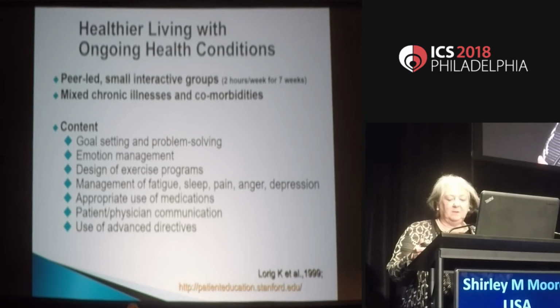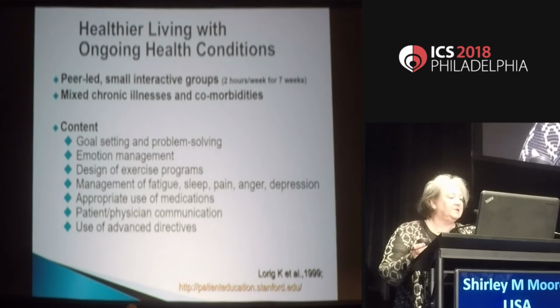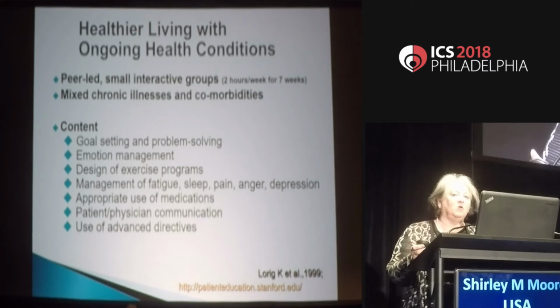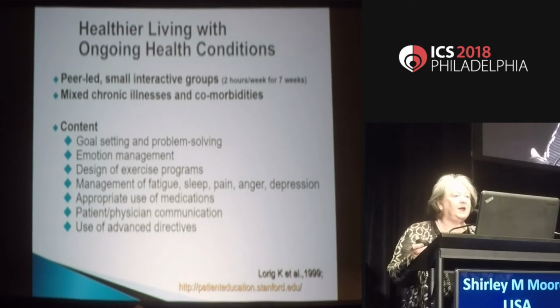This slide shows the contents of her sessions. She has goal setting and problem solving. In fact, her latest research shows that it's not goal setting, it's achieving small goals that motivates patients to keep going and adhere to the regimen that we're asking them to. So what's the secret of that for us as healthcare professionals? Help patients set small goals. Between now and next Tuesday, what can you do?